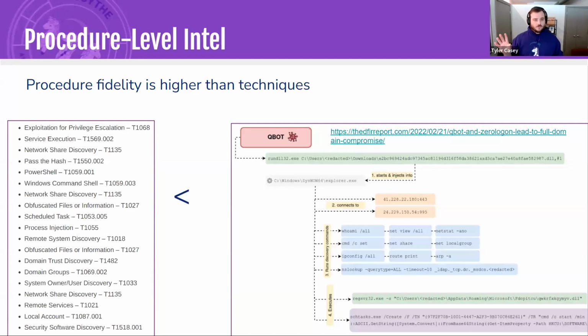So what we're looking for here in your CTI is the stuff on the right. You want the commands, you want the IP addresses, you want it to be very specific. The fidelity of that is higher, and it'll make your detections better because you will be detecting what an adversary is actually doing.